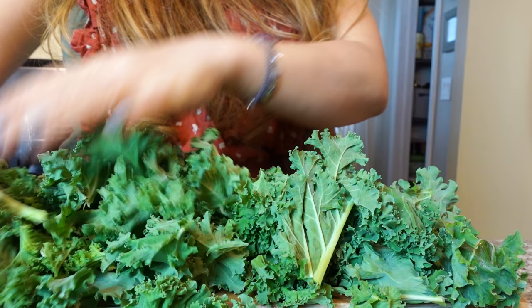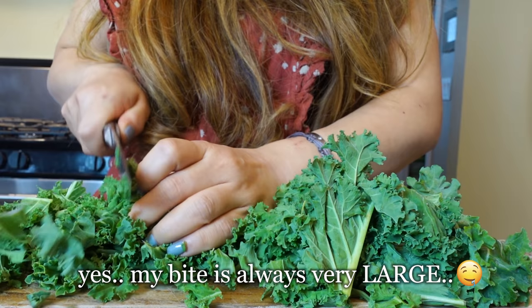All right, and then what do we do? Chop? Yeah, just bite size. My bite size or your bite size? Or everybody else's bite size? That is the question.